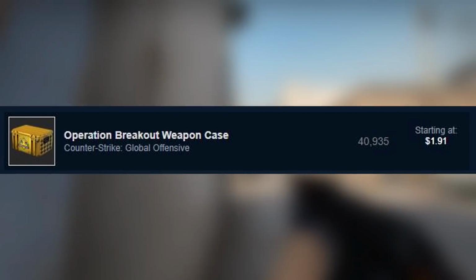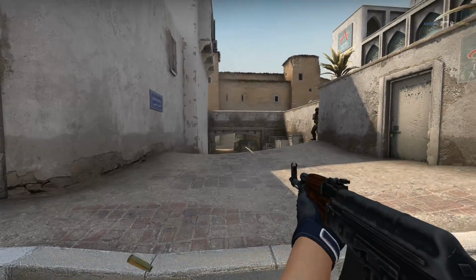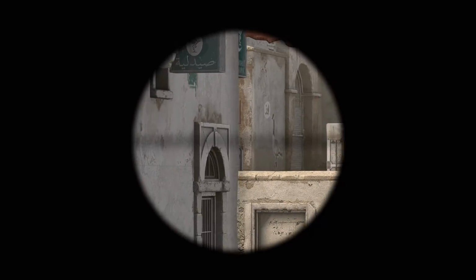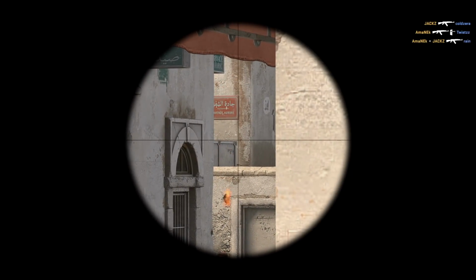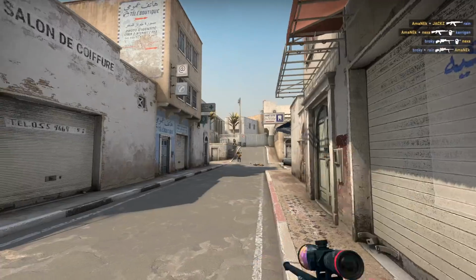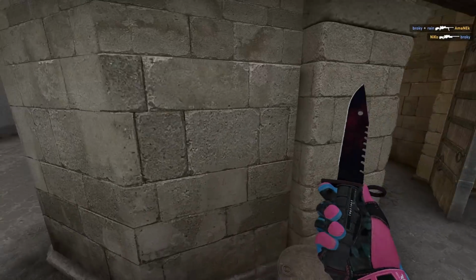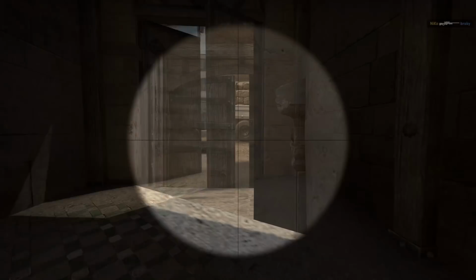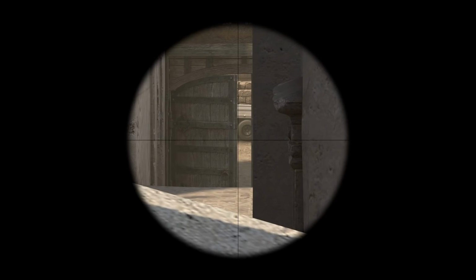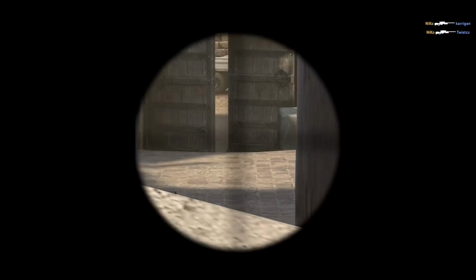$2 for a single case is quite a bit, and personally I feel like I don't know if people are gonna keep buying them at that price, whether to open or unbox, but I could very well be wrong. I said the same thing when they were $1.20 when I sold all 400 of mine, but the thing is, with quote-unquote cheaper cases, you're gonna more than likely have a higher chance at a better return on investment, but at the same time, they're a lot riskier than something like the breakout case.